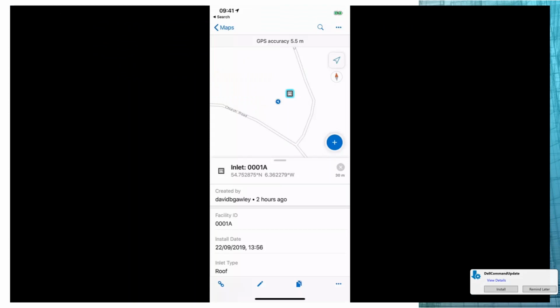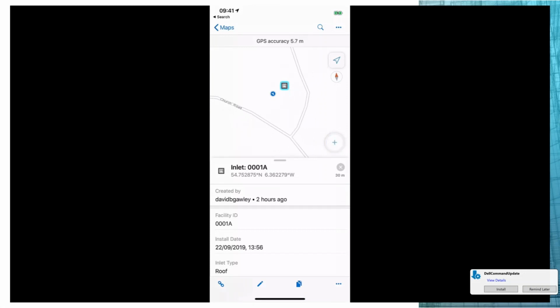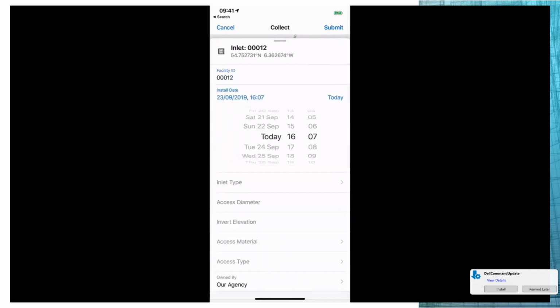Okay, very last area in here, Collector. This is a very cool tool. I did this around my house. Now this is again a video from last year. It's really to show the power of how you can use Collector to capture asset information.